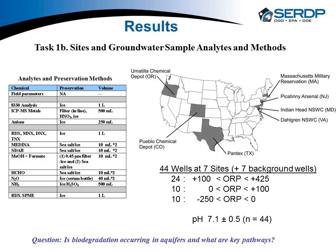We sampled for all of these different metabolites that I spoke of, as well as basic geochemistry, metals, and other parameters. And ultimately, we sampled 44 different wells at 7 sites, along with some background wells that had never previously been exposed to RDX, or the groundwater hadn't been contaminated previously, based upon the best knowledge that we had.